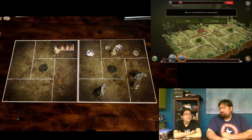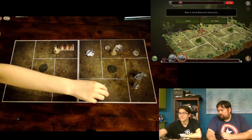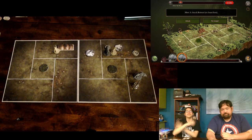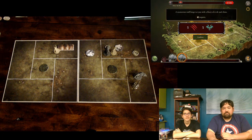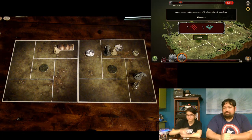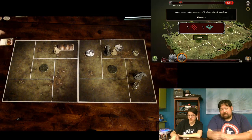So I'm getting attacked, probably. No, I am. Okay, by which one? By the normal one. They're all coming for me. Attack me. A monstrous wolf lunges at you with a flurry of teeth and claws. Agility negates. So, did you explain how this would work?